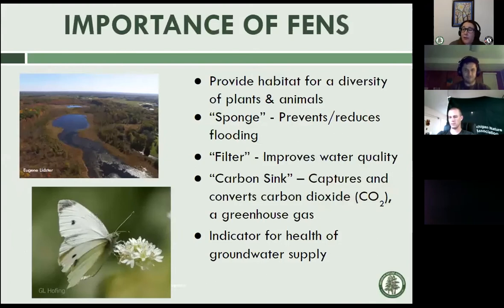As well as providing habitat for a broad diversity of plants and animals, fens also provide us with other ecological services. One is that they act as a sponge by storing and releasing storm and flood waters, which in turn helps prevent and reduce flooding. They also act as filters, so the plants absorb excess nutrients from things like agricultural runoff, and they provide clean water for streams and lakes.